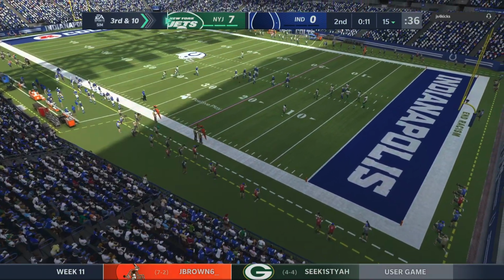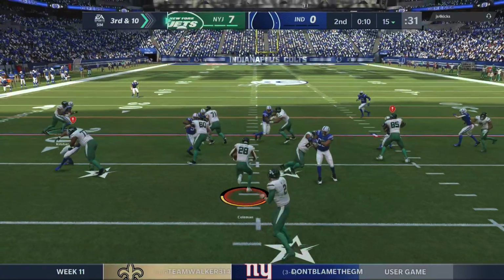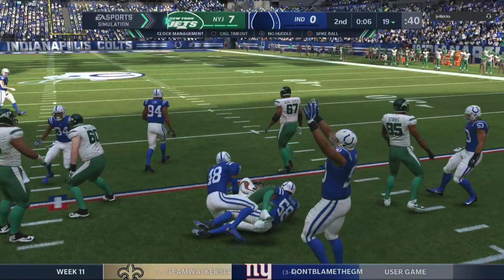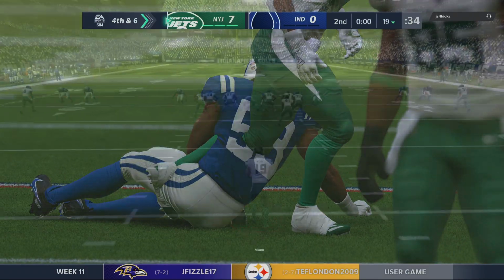Corey Davis, incomplete. Now they face a 3rd and 10 after back-to-back incompletions. 10 yards to go. This time they stay on the ground. And they're going to get him down well short of the first as he can only get this to about the 19. Call it a gain of 4, and it'll bring up 4th down.